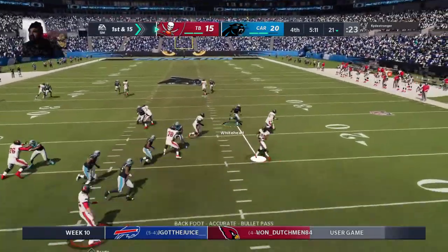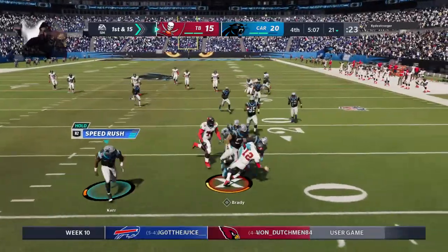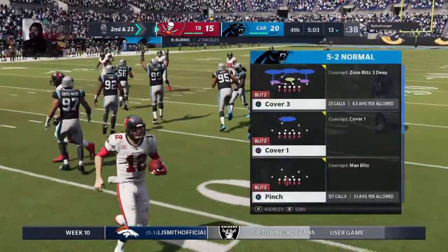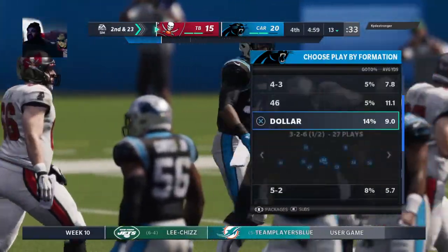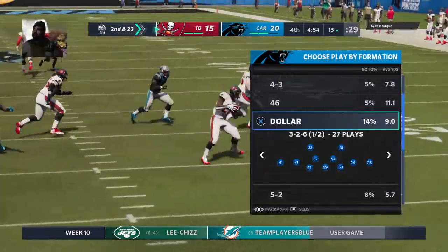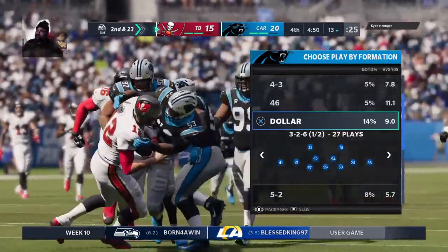Now Brady. He'll set up the screen to Fournette. He'll lose yardage on this one, back to the 13. So that one a disaster. A big loss there with 2nd down coming up. Well, the beauty of screen passes is they take a little time to develop, and they can often hit big, but sometimes they take too long to develop, and sometimes you get sacked.